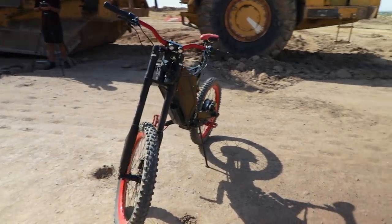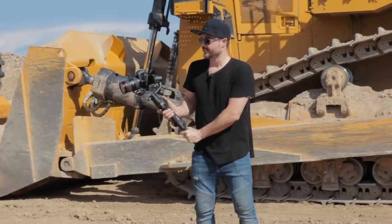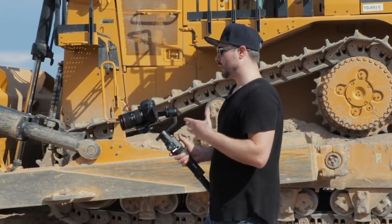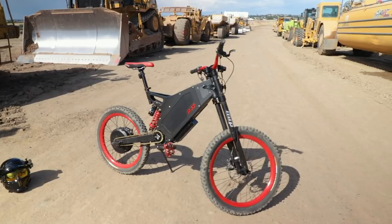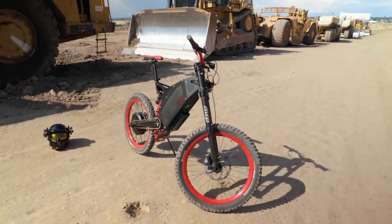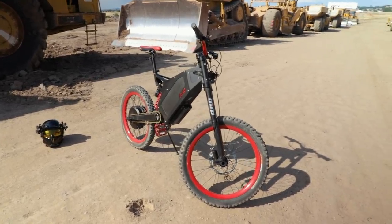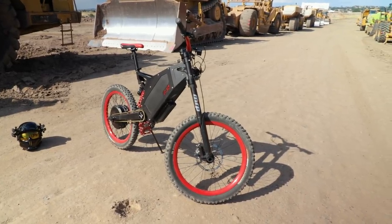So the range for that, right? Realistically, I think on the website they estimate like 60 miles for the max range. And yeah, if you ride this thing in maybe an economy mode, if you're not gassing it the entire time, you could probably get 60 miles on pavement. But realistically, I've been getting around 35, 40 miles or so on the trails.